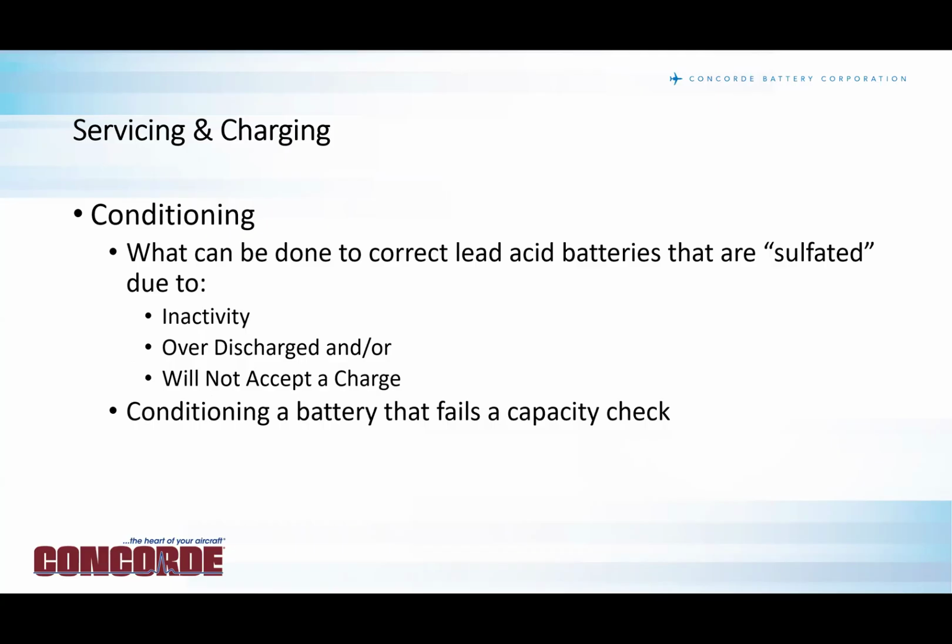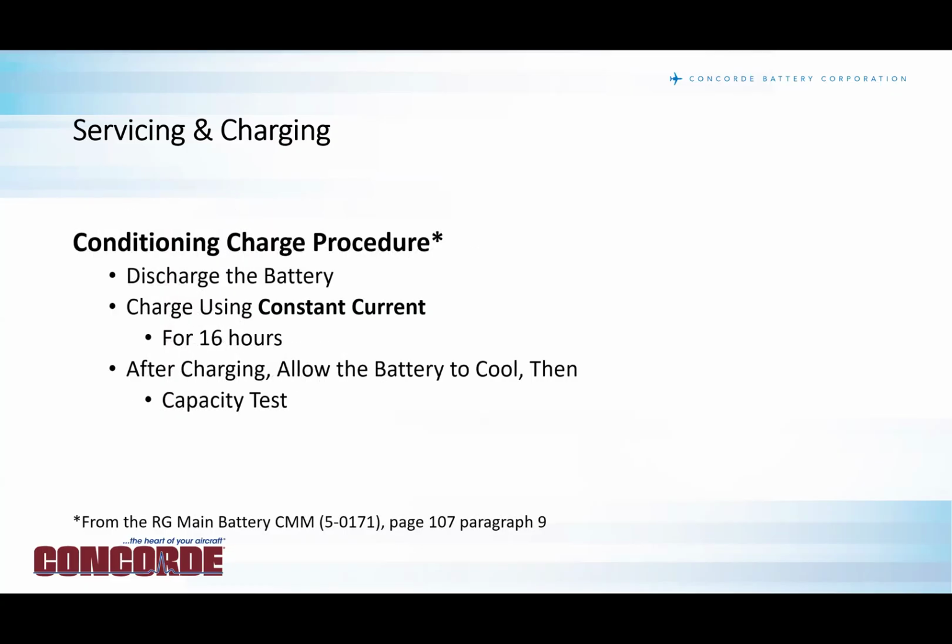Conditioning. What can be done to correct lead acid batteries that are sulfated due to inactivity, over discharge, or will not accept a charge, or a conditioning charge that fails a capacity check? Okay, we'll go into this a little bit. Conditioning charge procedure: discharge the battery, then charge using constant current for 16 hours. Again, you could do 8 and 8. After charging, allow the battery to cool, then do a capacity check.